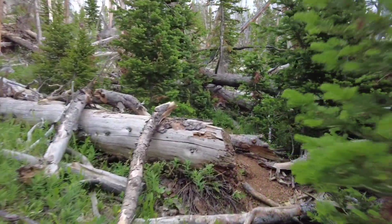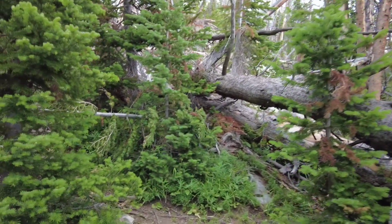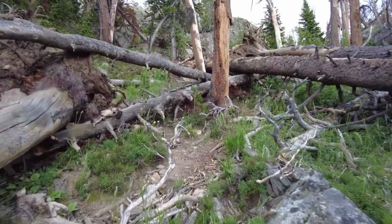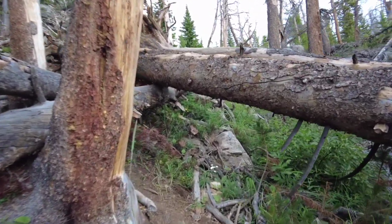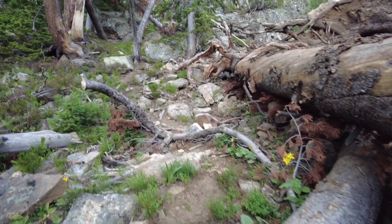So now that we're on the Circle of the Towers alternate, the trail is not as well defined and there's actually quite a few blowdowns. It's not too bad, but it's definitely a little bit more slow going because there's things like this you have to get over. Going under things.